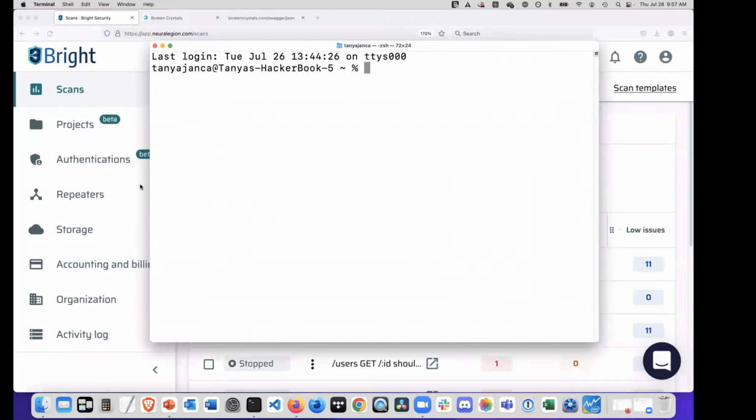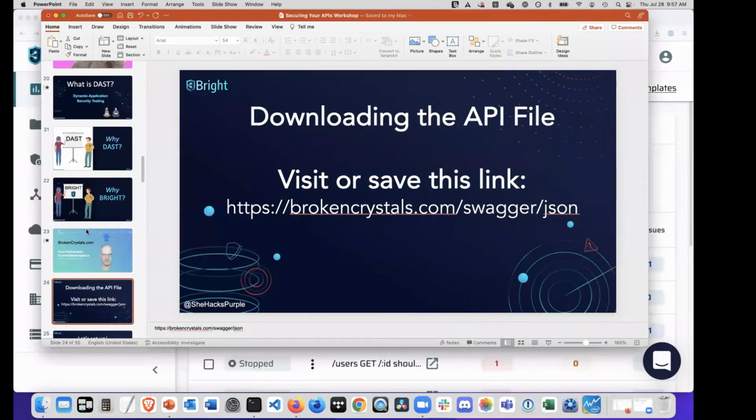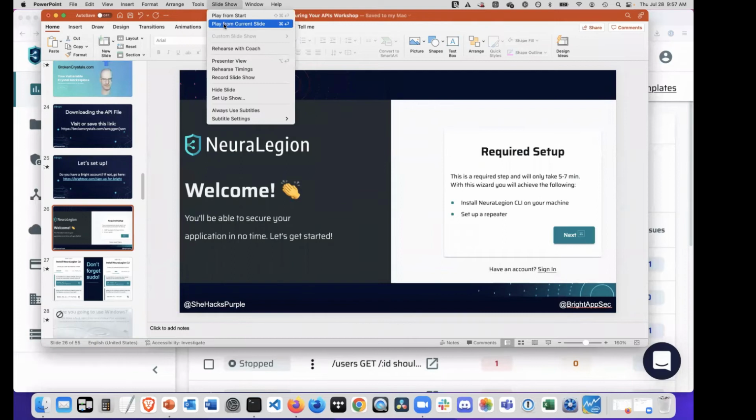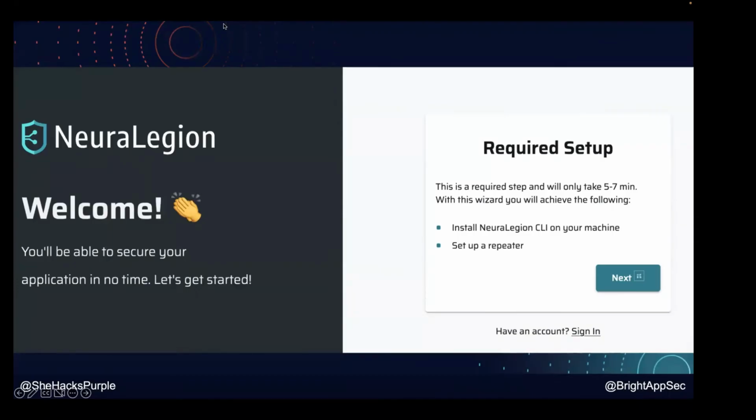Okay, so if we go back to my slides, I believe I had pictures of how to do this. So we go here. I'm just going to close the chat for a minute. And actually, I'll just do the slideshow from here. So we need to do the setup wizard. It says it takes 5 to 7 minutes. You can actually do it a lot faster if you want to, but we need to install the CLI on your machine and then set up a repeater.